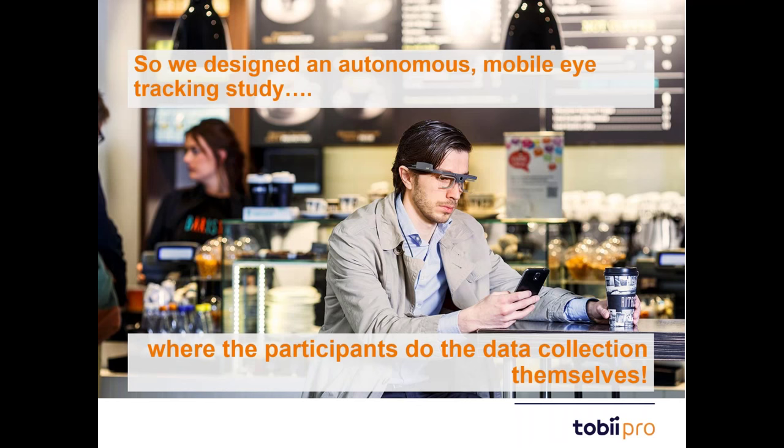So when the German Reading Foundation approached us regarding this eye tracking study, we said, okay, let's push the limits. Let's make this the most unobtrusive, the most autonomous eye tracking study that's possible. So we designed an autonomous mobile eye tracking study where the participants collected the data themselves.